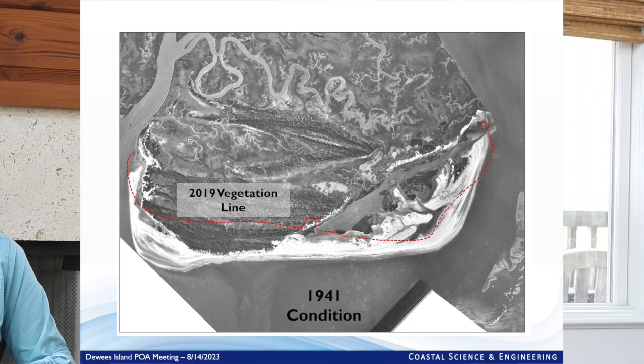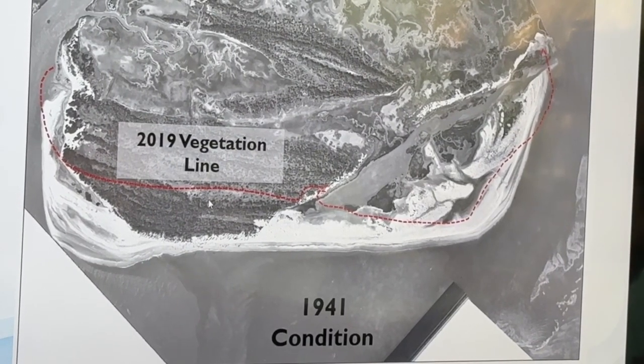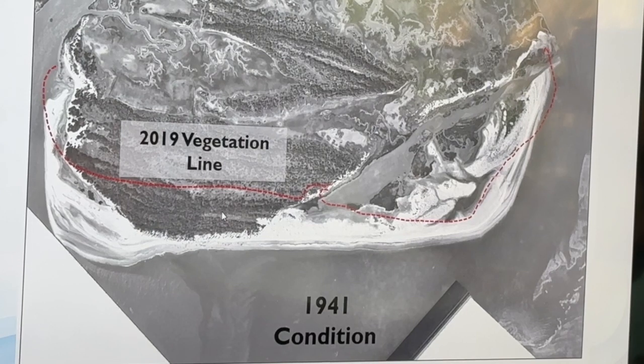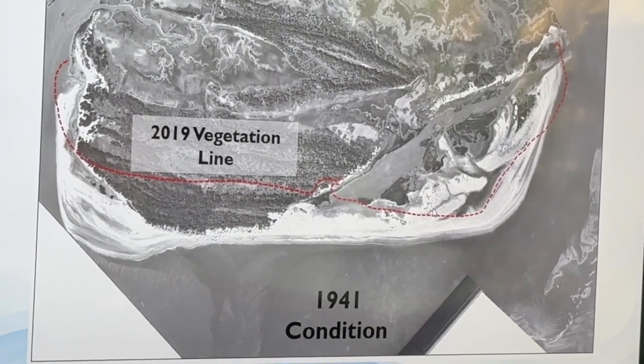And just another one to kind of highlight the changes. This is the 1941 image, and the current, or 2019, vegetation line superimposed on that. So while you've lost a lot of beach here on the center and west side of the island, you can just see all this bright sand means that's recent changes. It's been so recent that it hasn't had time to vegetate.